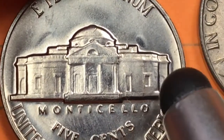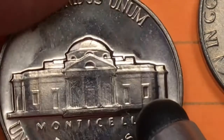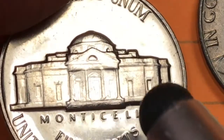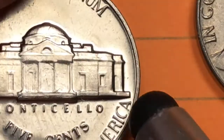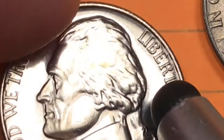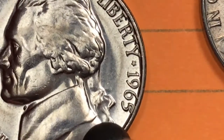Because what they did with the special mint sets is they over polished them. So this came directly out of a special mint set, never been circulated or anything, and there's very little detail anywhere in here, and that's not usual for a good condition coin. Okay with the letters and strikes, but very little detail on the Jefferson either. His hair is just kind of all flattened out, as is the braid on the back.